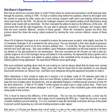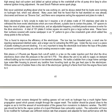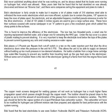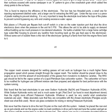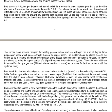With the vehicle running at idle, the drive electronics consumed approximately 4 to 4.3 amps at 13.8 volts DC. With the rear wheels off the ground and the engine running with the vehicle speedometer registering 60 miles per hour, the drive electronics drew approximately 10.9 to 11.6 amps at 13.8 volts DC. The unit does not use normal brute force electrolysis when operating in high efficiency mode.